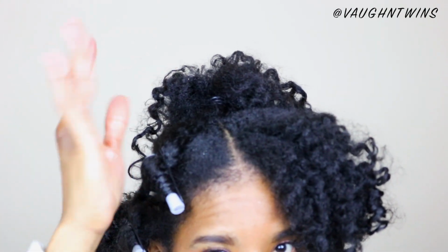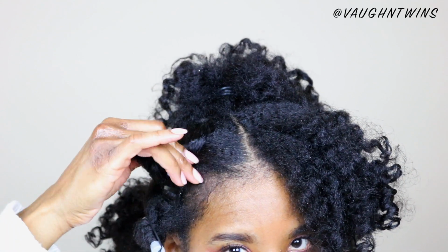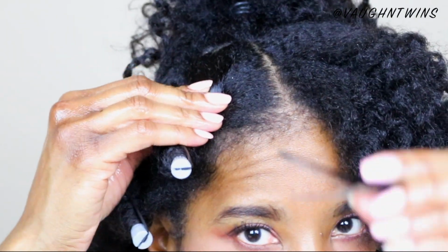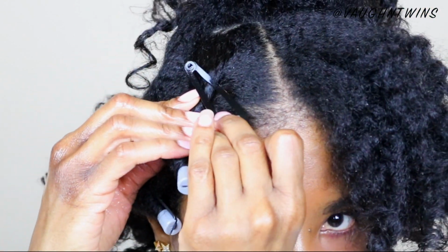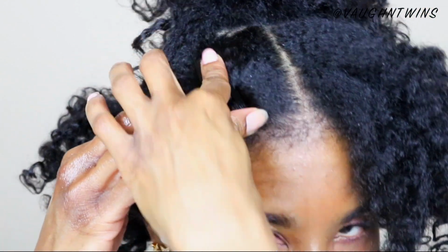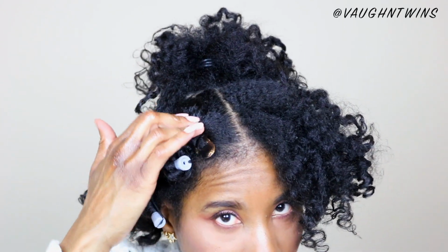So what I'll do is, once my roller is in there, I'll go in and twist my hair just a little bit more, and then I'll take a larger clip, this size, and literally just clip that away. Just like that. And again, that's so that my roots can stay laid down throughout my sleeping, and while I take a shower, and all that. I'm gonna go on ahead and do this side.